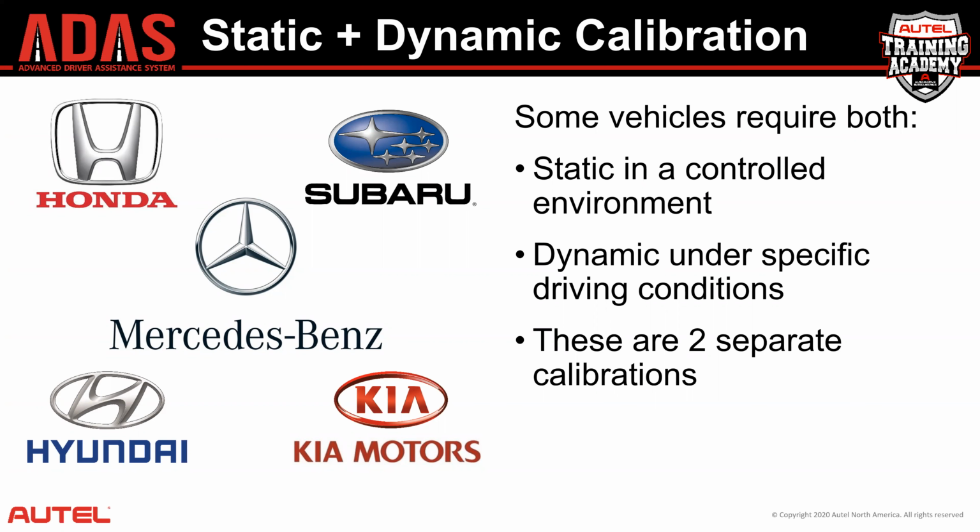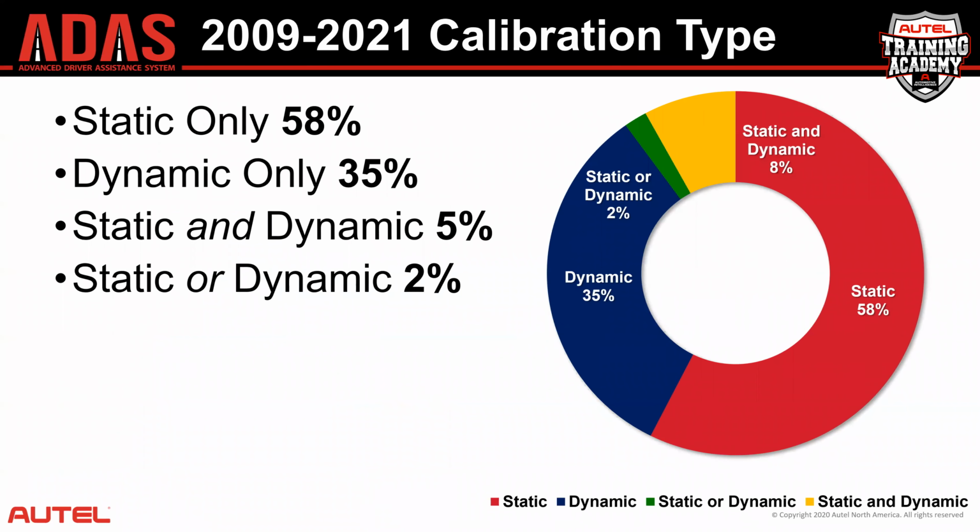So where's the industry headed? Where are we, and where's it going? If we look at model year vehicles 2009 through 2021, currently 58% of vehicles on the road in the United States are statically calibrated, static only. This number has increased over the past year. There's 35% of vehicles that are dynamic only. This number's dropped a few percentage points over the past year.